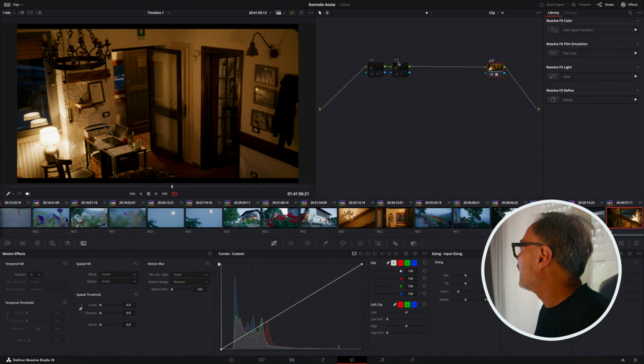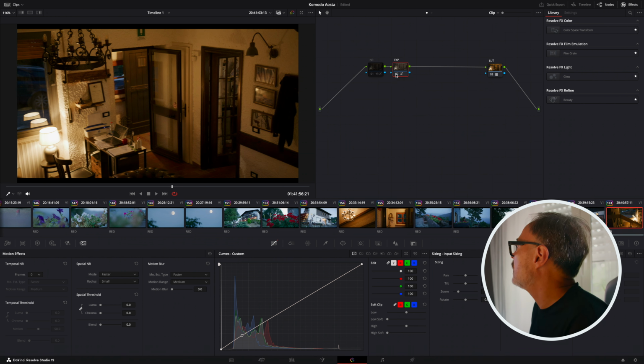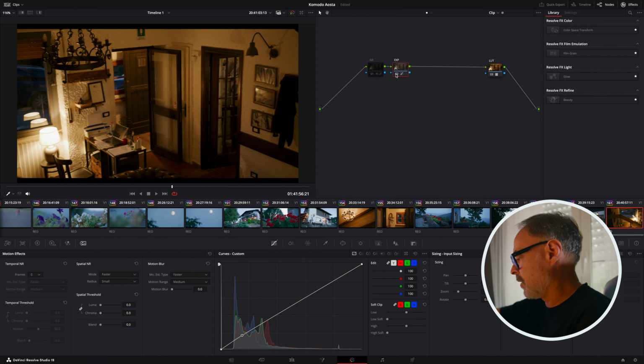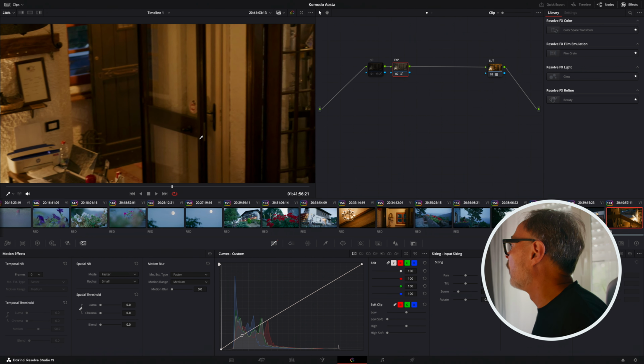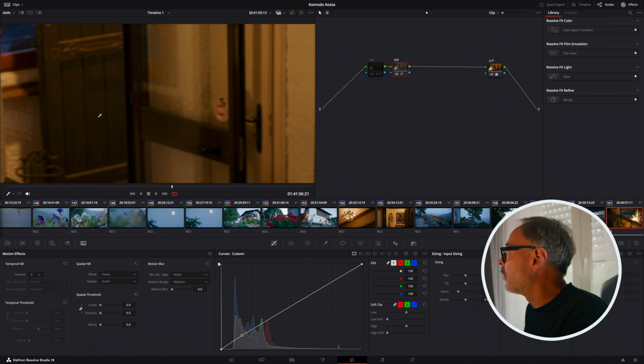Now, what I did was two nodes, one for exposure. With the exposure, I brought up the shadows just a little bit. As you can see, just a little touch, all right? You can see it here in the scopes. But obviously, this is dark. If you look closely, you can see that there's a considerable amount of noise here.